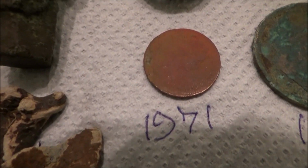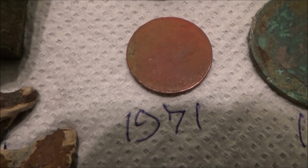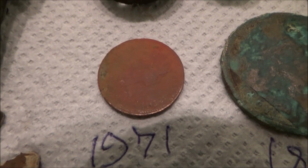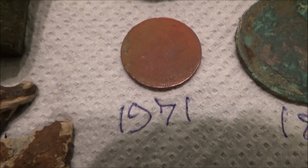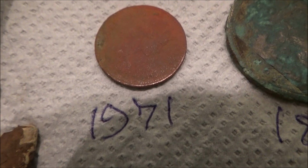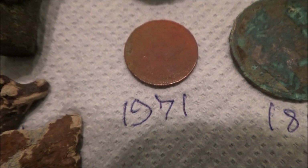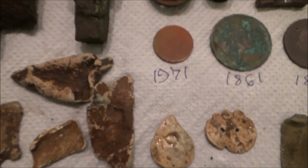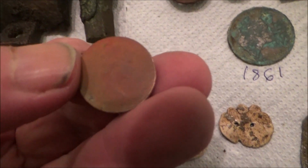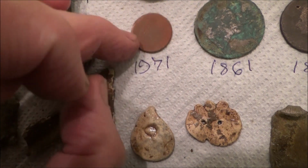1971 decimal penny. That's probably one of the first or roundabouts. So it is bronze. I was just thinking that's nearly 46 years old. 46 years we've had that decimal currency. Absolute rubbish.